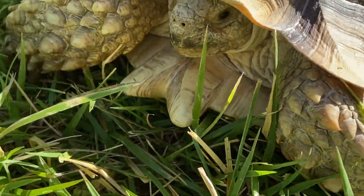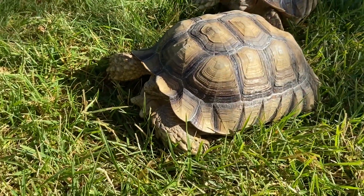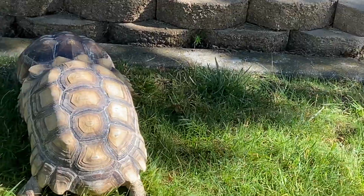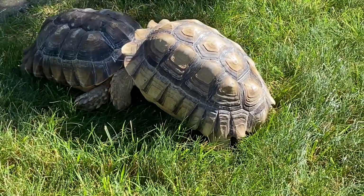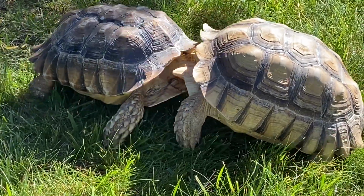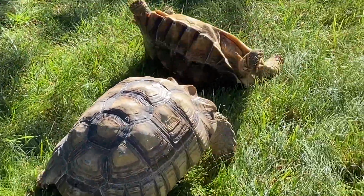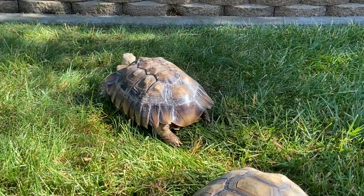But as you can see right there, these two spurs they have on the bottom of their shell is what they use to try to flip the other one over. Had a little bit of a battle, but it looks like they're done. Cheeto lost this time. He's over it.